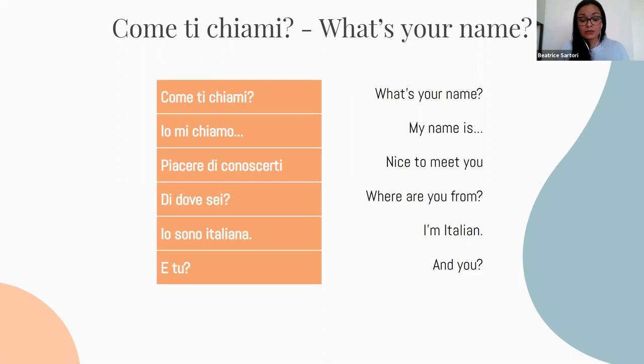Then you can answer to that, if you want to say nice to meet you, you can say "piacere di conoscerti." And we also have a shorter version, which is just "piacere." So you can either say "piacere di conoscerti" or "piacere." Then we have "di dove sei," where are you from? And you answer, "io sono italiana," I'm Italian. And then if you wanna keep the conversation going, you can learn and use "e tu," and you.